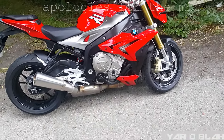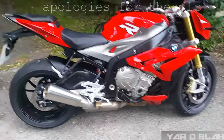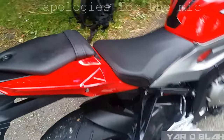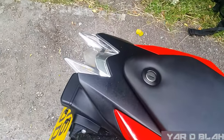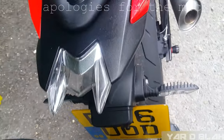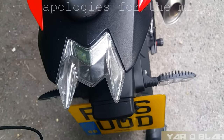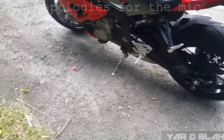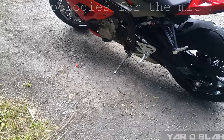And I can tell you right now, I've been on it 5 minutes and I'm sweating buckets. This thing's a monster. Favorite detail on this bike, I have to say, for me, I know others are going to say no, is that, I mean, what is that? They look like some kind of vampire teeth. That is wicked. I love that. 160 brake horsepower. It's light. I don't know how light it is. I think it's probably around 200, 210.